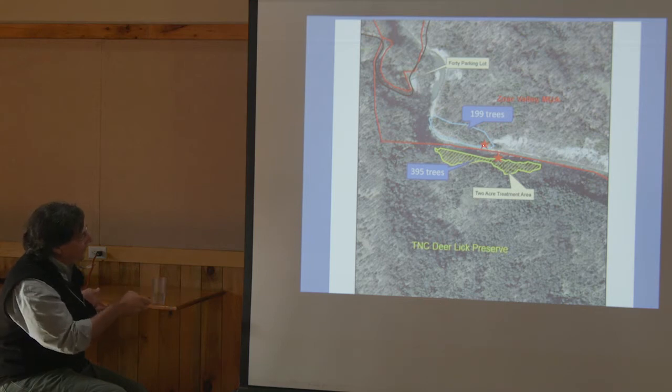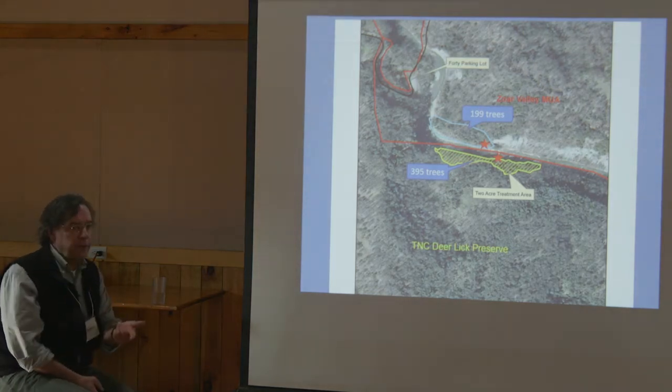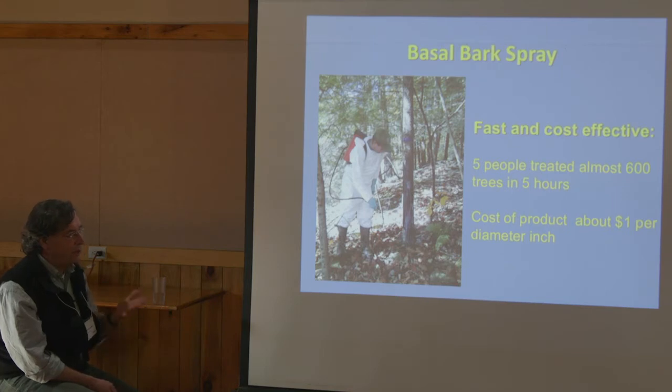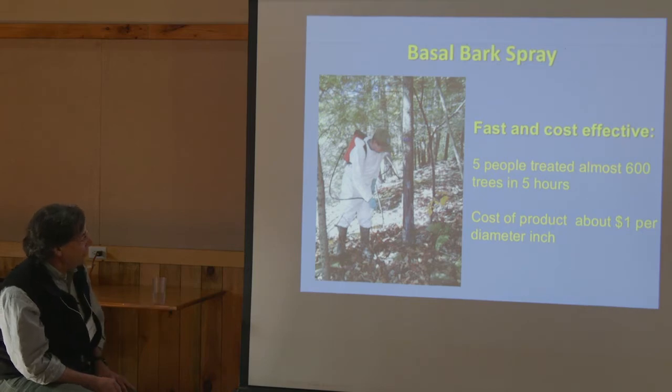And they found another two trees right here, and they treated all around those. So they treated 600 trees. Five people treated almost 600 trees in 5 hours. That was huge. That makes it economically feasible to effect control on that size level, on that amount of area. And they figured the cost of the product was about $1 per diameter inch, which is cheap. So that is definitely a viable technique.